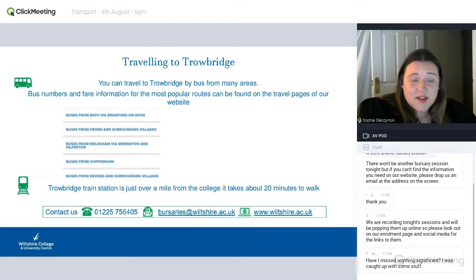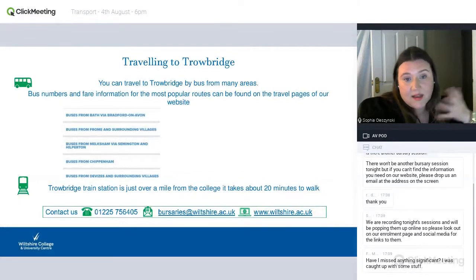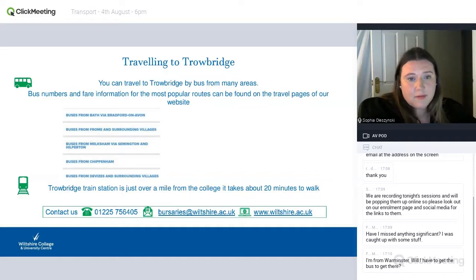The last campus I'm going to cover is Trowbridge. You can travel to our Trowbridge campus from many surrounding areas. We have got good bus links for our Trowbridge campus. All of the bus fares and the numbers for our most popular routes, as I've mentioned, are on our website. So do head over there to find out the exact route that you need and the exact fare. This can be, for example, Bradford-on-Avon, Frome, Bath, Chippenham, etc. So do head over onto our website to find specific route information, or do ask us, not in the chat today, that's not a problem.